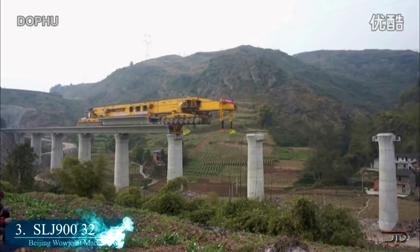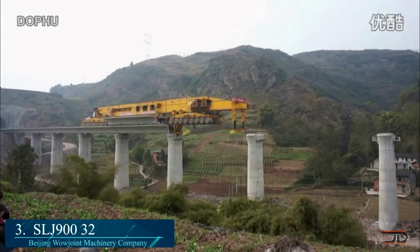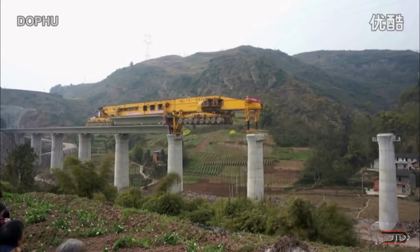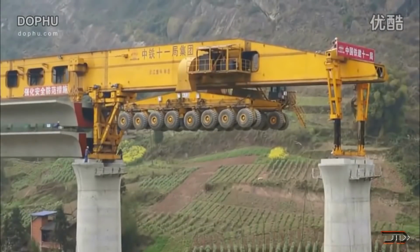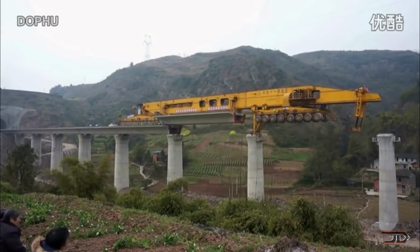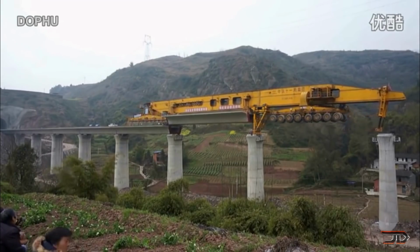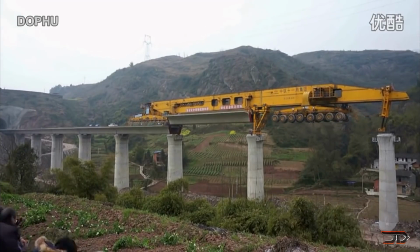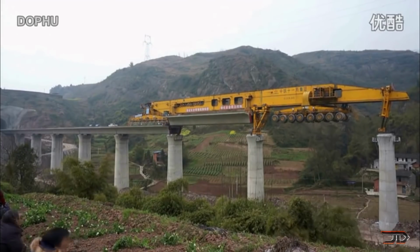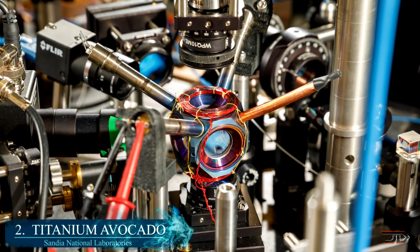At number 3, the SL900. Made by the Beijing Wowjoint Company, this 580-ton, 300-foot-long, 24-foot-wide Goliath installs huge girders, so it pretty much builds bridges. The contraption walks by extending its arms to the next support platform, pushing the girder towards the front of the machine, and then lowering it in place. This eliminates the need for complex scaffolding or framework, but it does have a limited operating lifetime of around 730 spans.